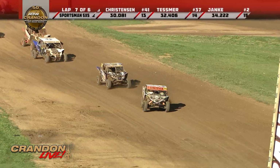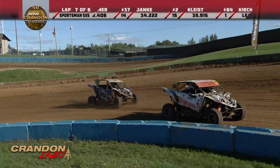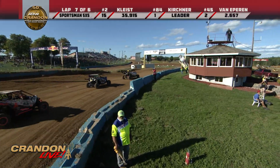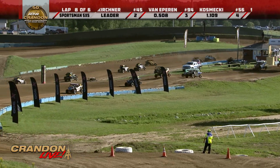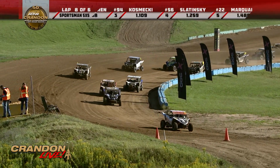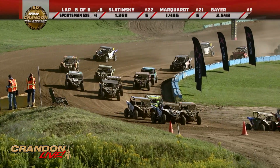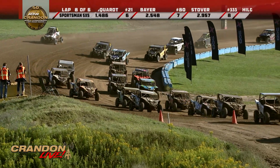One turn to go. We'll see if Kirchner, he's going to play that protected line. Here comes Owen Van Eperen. Van Eperen going to try to run the bottom. Checkered flag is out. Kirchner going to take the victory here. Van Eperen, and it looks like Kosmecki going to get the 3rd spot. Slatinsky going to have to settle for 4th. And the number 22 of Marquardt going to round out your top 5.